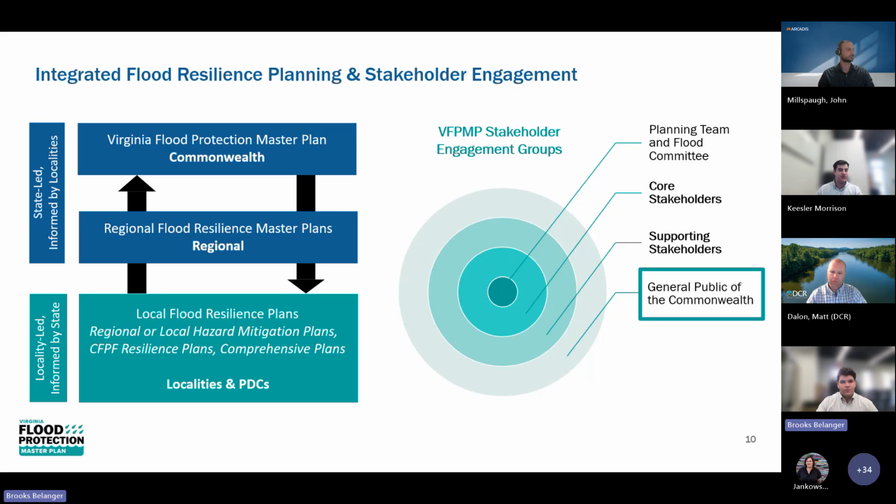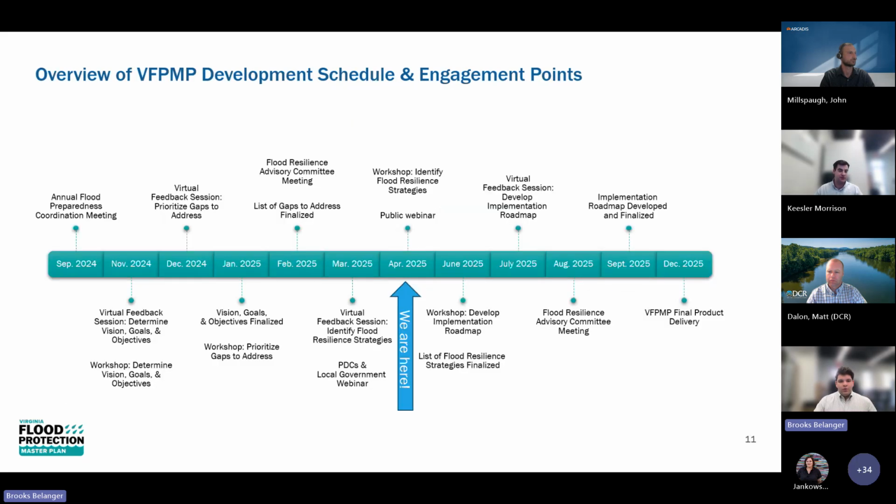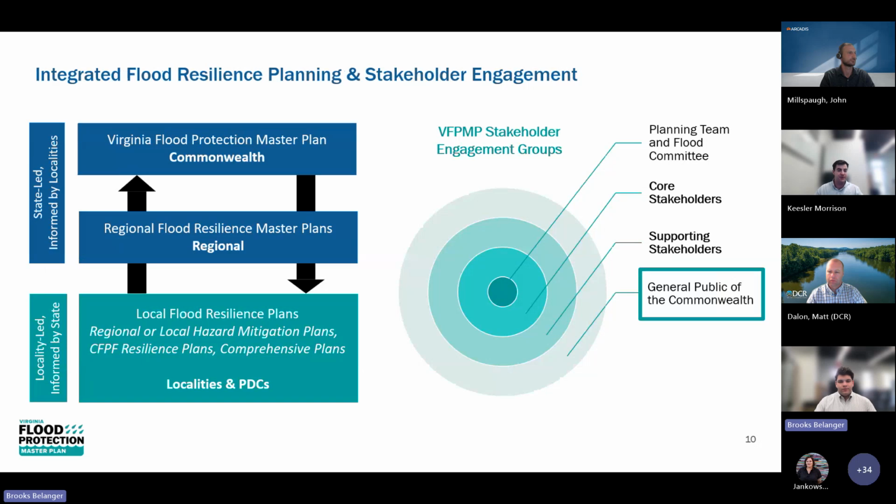On the right side, you can see the breakdown of our stakeholders. In the middle, we have our planning team supporting DCR's Office of Resilience Planning, as well as the Flood Committee. Just outside of that, we have our core stakeholders. So this includes members of state agencies whose roles may be directly involved with flood resilience. They attend our in-person workshops and work sessions. And then right outside of that, you have our supporting stakeholders. So these are going to be our local partners, some other state agencies who may be indirectly involved with some of the plan implementation. And then right outside of that, we have the general public.